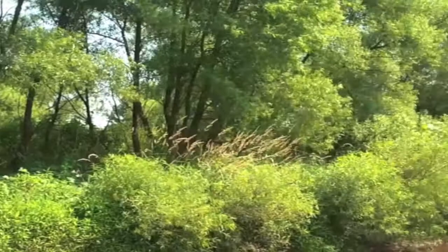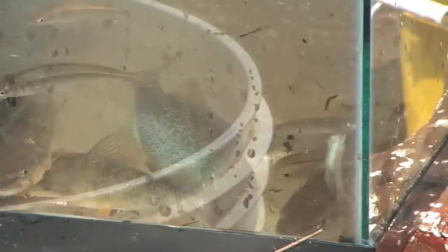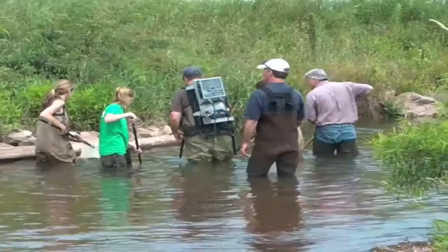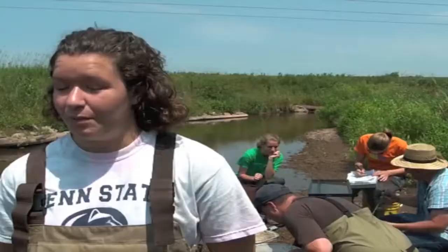Today we were electrofishing to sample what fish are in the stream and how the populations have changed or increased in diversity since the last sampling in 2007. We're using an electrofisher, which shocks the fish temporarily, so that they either sink or float to the bottom, and then you can net them in order to identify them. I was in the stream with a net, catching the fish.